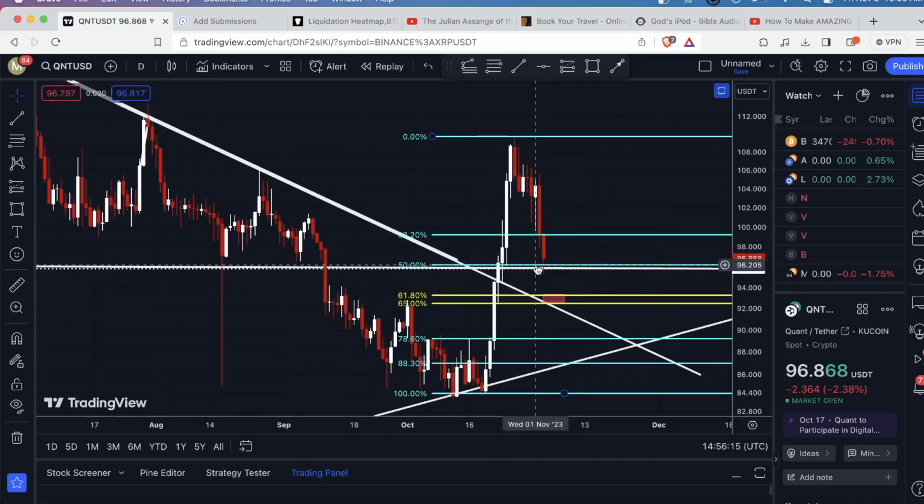Okay, so once again, this 50% is about 96.14. The previous level of support is 95.89, and down here the golden pocket range is between 92.49 and 93.33.